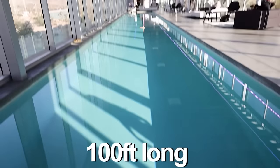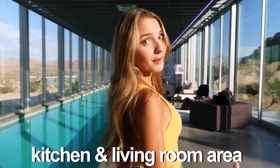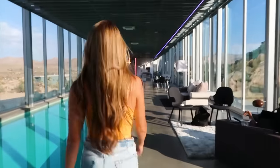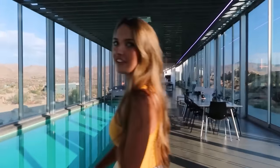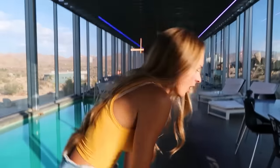So the first thing that you see when you walk into this house is the 100-foot-long pool. This is crazy. I don't know how I'm affording this for tonight. Now I'm gonna bring you guys to the kitchen and living room area. Right this way. Sorry, we're almost there. Just a little bit longer. I need to take a break.